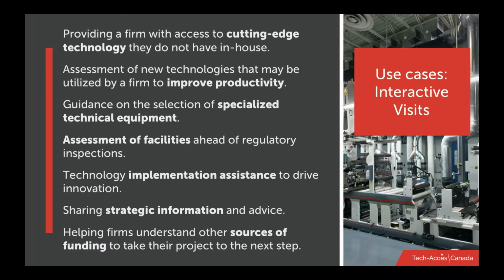So what are some of the use cases? Access to cutting edge tech, guiding companies. You just went to a trade show and you got wowed by a 5-axis water jet cutter, and you're going to go out and spend $150,000 on it. Maybe you don't need that Cadillac model given your operations and the size of your company. Maybe this $30,000 model will suffice for now. Giving them that advice that lets them spend on equipment and technology more appropriately. And then sharing strategic information and advice, giving them that guidance, and working towards maybe a larger scale project going down the line.